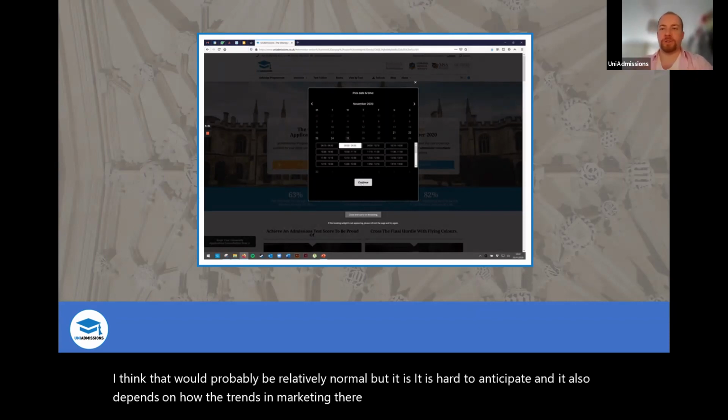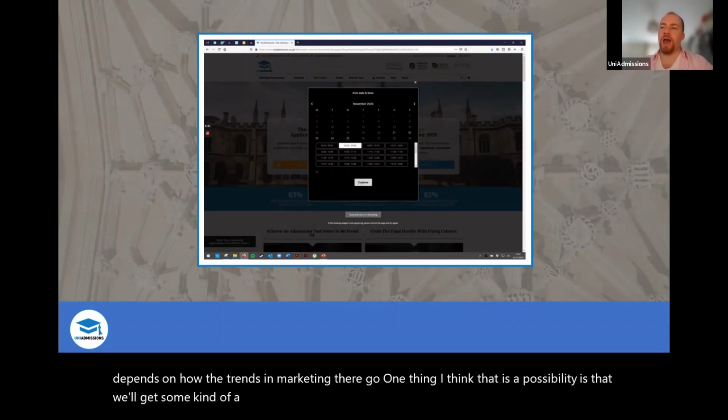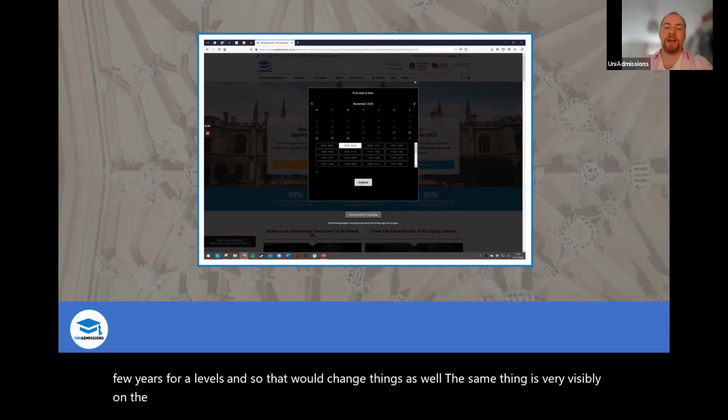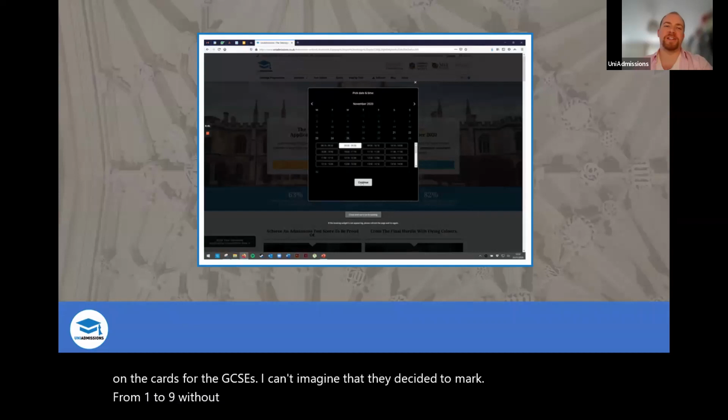One thing I think that is a possibility is that we'll get some kind of A double star or A sun or some kind of grade above an A star in the next few years for A-levels, and so that would change things as well. The same thing is very visibly on the cards for the GCSEs. I can't imagine that they decided to mark them from 1 to 9 without having thought that they might one day need a 10.